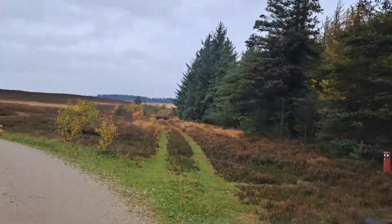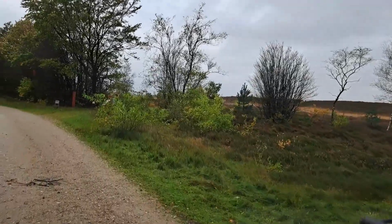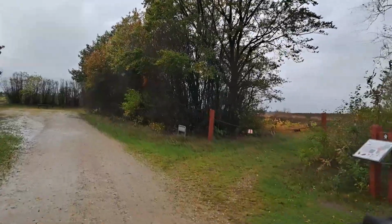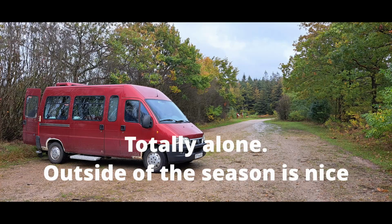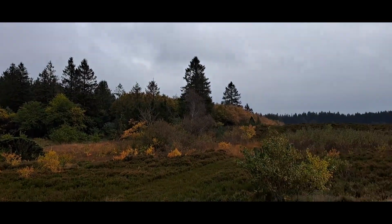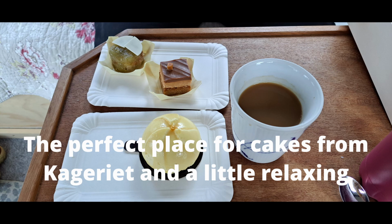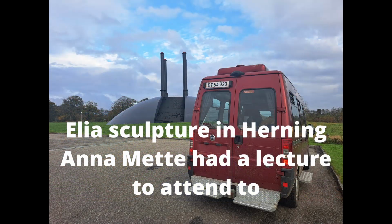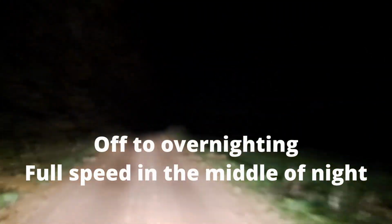Now we're going to a heath called Herning to have an afternoon break, and some of the cakes we bought yesterday. See, there's nothing here, no people, nobody else. With a lot of nice autumn colors. This is a sculpture called ELIA in Herning, the town of Herning.